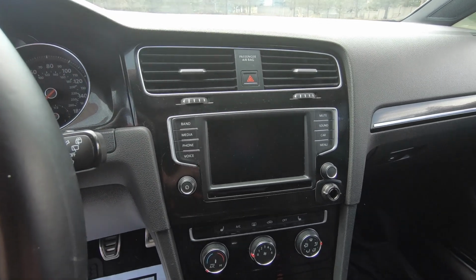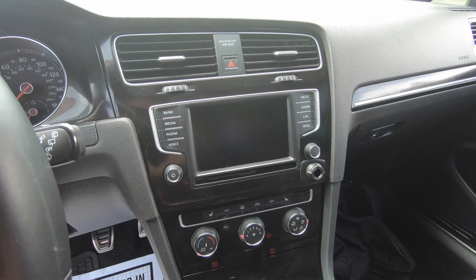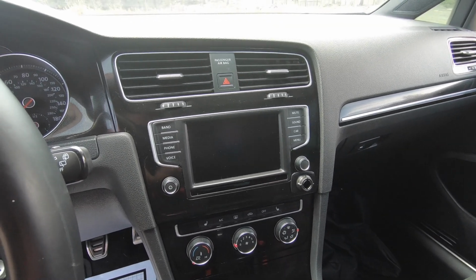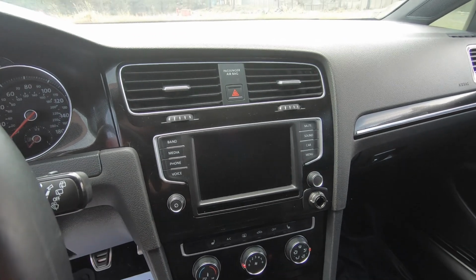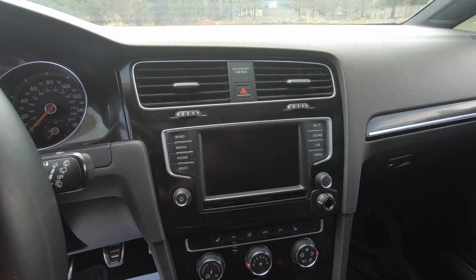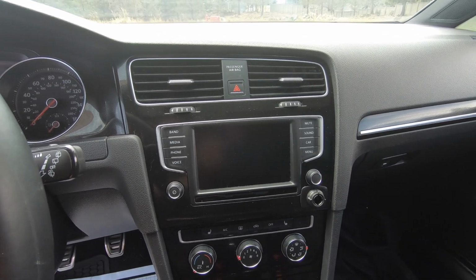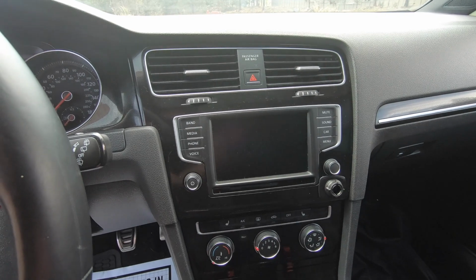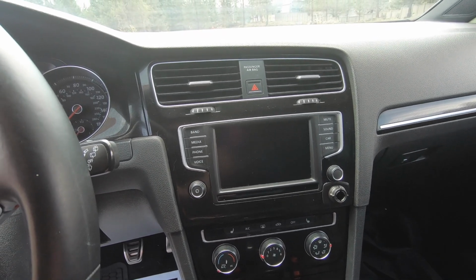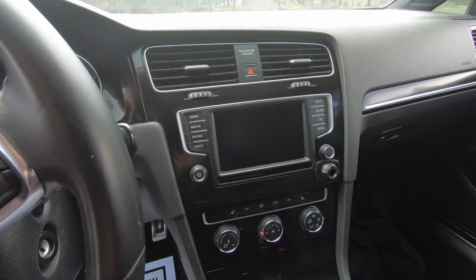In the center dash, we've got a nice large screen, doubles for backup camera. And then we've got audio functions, so AM, FM radio, CD player, MP3 and Bluetooth connectivity with your phone for audio. You can also import contacts, save some of your favorites in the computer system and use the screen to access those. And then also the ability to control some other vehicle settings through this screen.